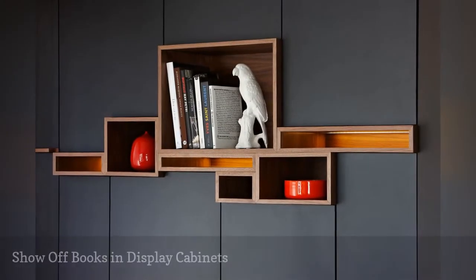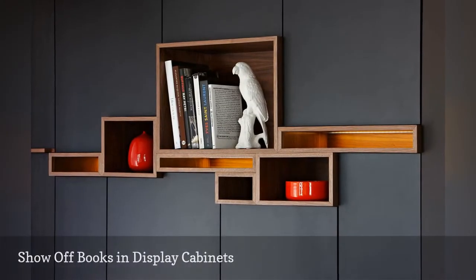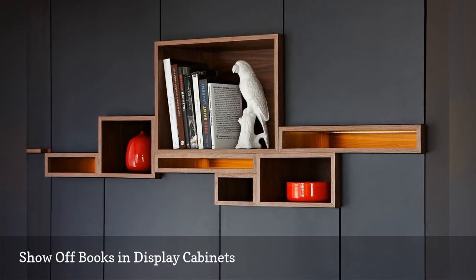You can show off your small home library using cubby-styled wall cabinets.